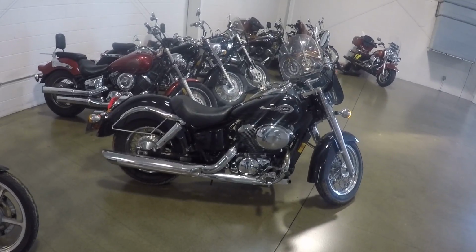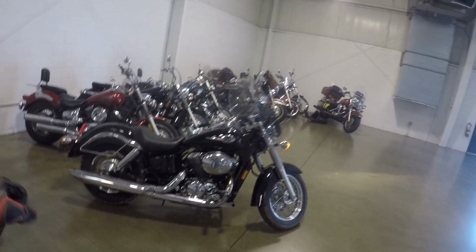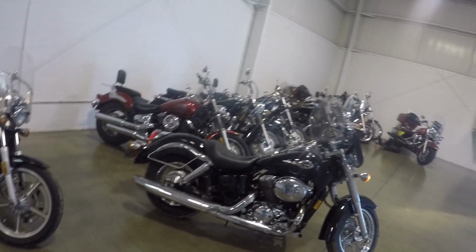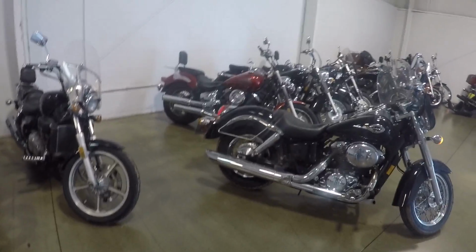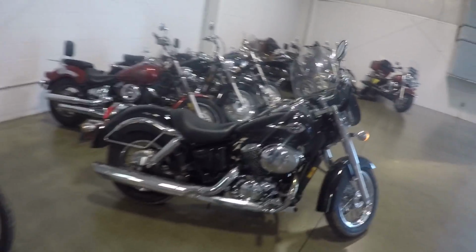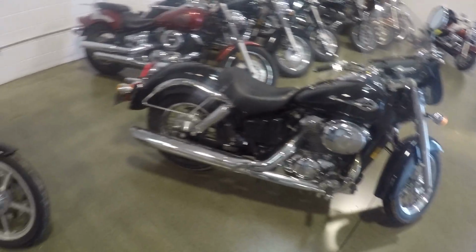Tone here from Srkcycles.com, and what we have right here is a 2003 Honda Shadow 750 Ace. If you're wondering what the Ace means, it's actually an acronym. It stands for American Classic Edition. I never knew that.